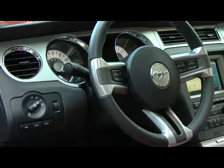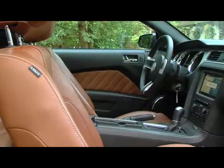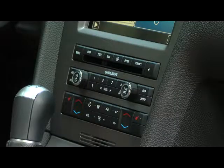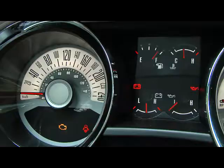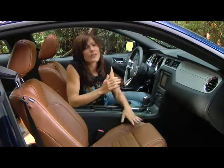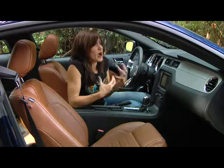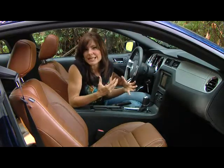Got to be honest, I think that the interior on this new Mustang GT is definitely what sets it apart from the Challenger and the Camaro. Now, the fit and finish is by far the best that we've seen on any other Mustangs, and you get really cool upgrades like these very comfortable bucket seats and contrasting leather colors, so they really pop and make it look really bold and classy.